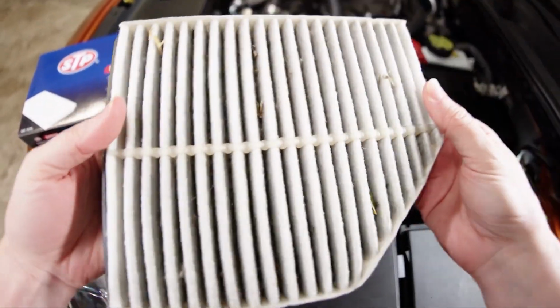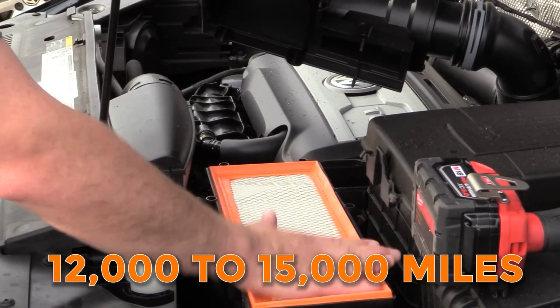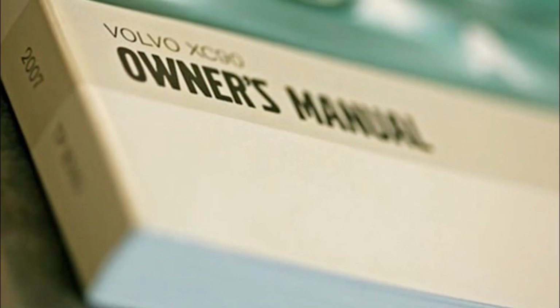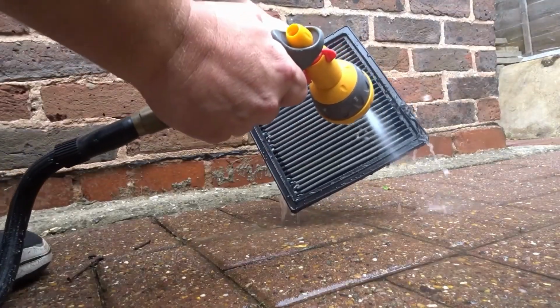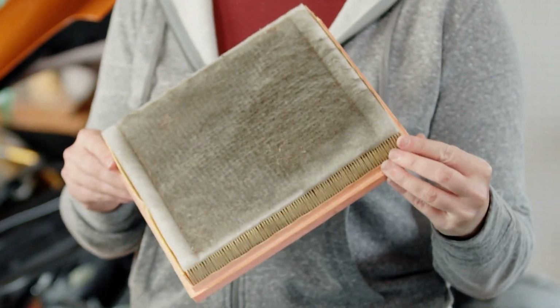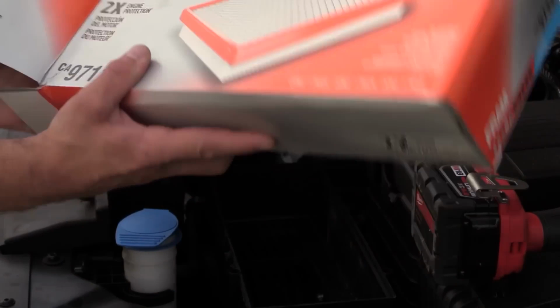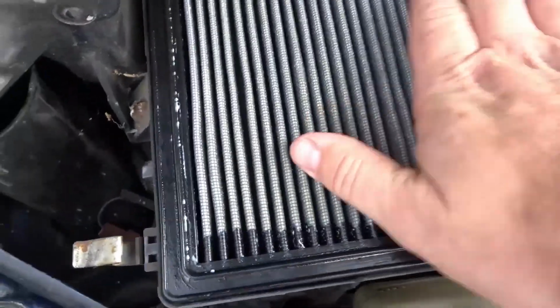How to maintain your air filter? Most manufacturers recommend replacing it every 12,000 to 15,000 miles, but check your owner's manual for specifics. To clean it, remove the filter, tap it lightly to shake off dust, or use compressed air to blow debris out. If the filter looks worn, torn, or clogged, replace it. A new one typically costs $20 to $50, but keeps your engine running at its best.